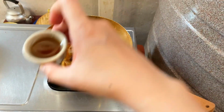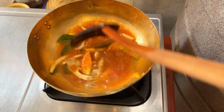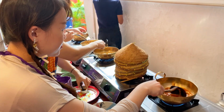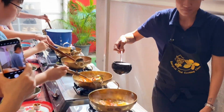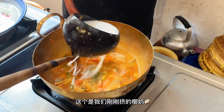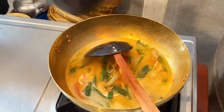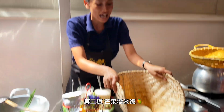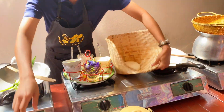fish sauce. Yeah, you look. Break out means not ready, and then now the next one.